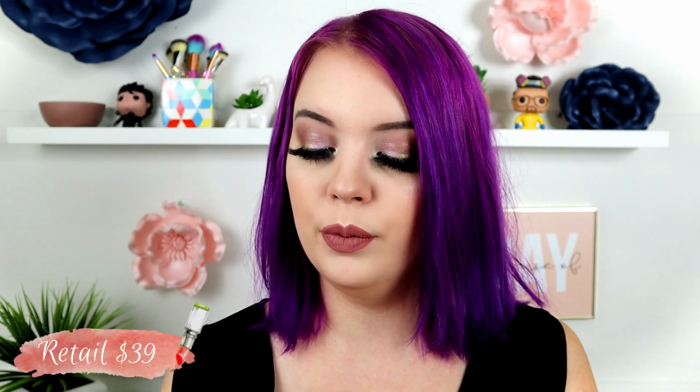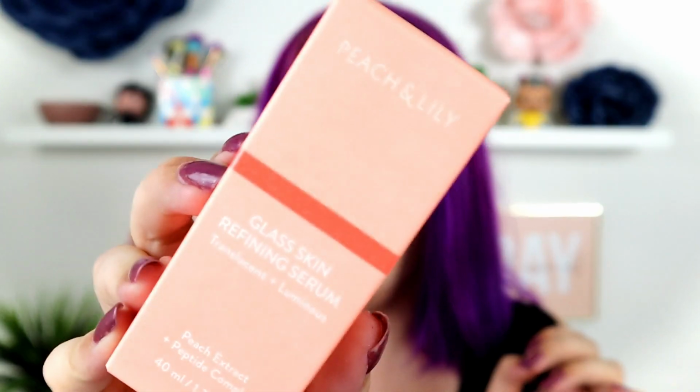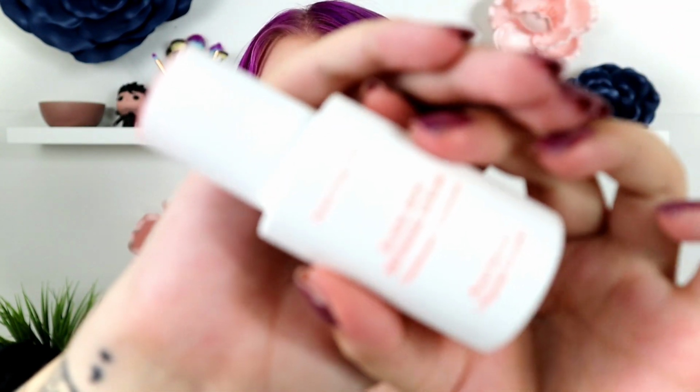So first things first, in here we see a Peach and Lily Glass Skin Refining Serum. It's translucent and luminous with peach extract, a glass skin serum. This is what it looks like. I don't know what glass skin means. It sounds kind of scary and makes your skin fragile, but this is the packaging. It's really cute. And then I'm gonna open it up, I guess. I'm not gonna pump it out because I probably wouldn't use this product. I don't typically use everything in unboxing videos because I usually just gift things to someone else who would get more use out of it because I have so many products already.